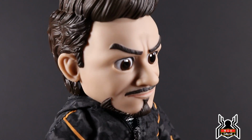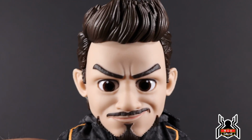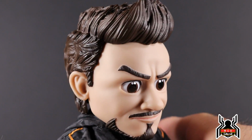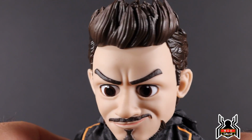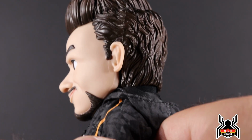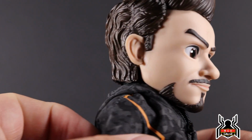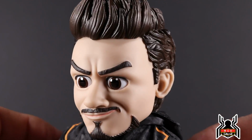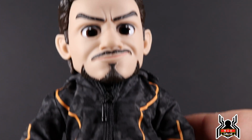But here, looking at Tony Stark, I think that's really good. It's obviously a stylized version of Robert Downey Jr., so it's not going to 100% look like him, but I do think that it's a well enough likeness that you can easily tell that this is Tony Stark. So I really like the way that came out. The hair, I think, is sculpted quite nicely as well. Paint apps in it are nice. You have brown color with a little bit of shading in there to give it some textured look to it. So I really like the way that came out.